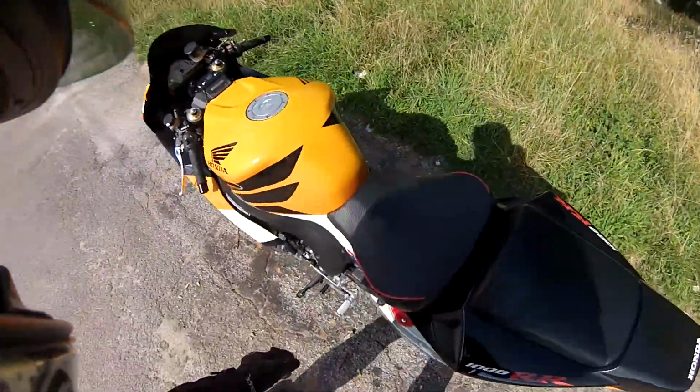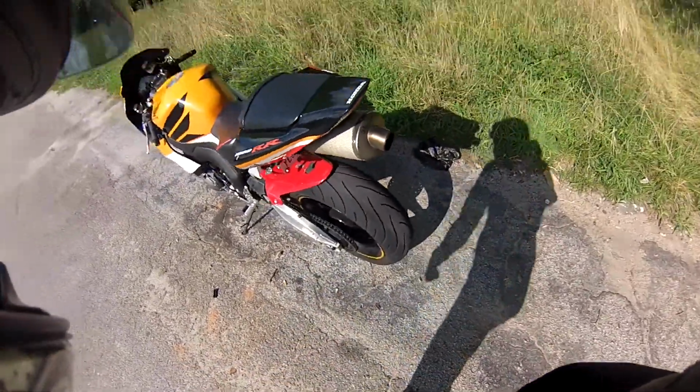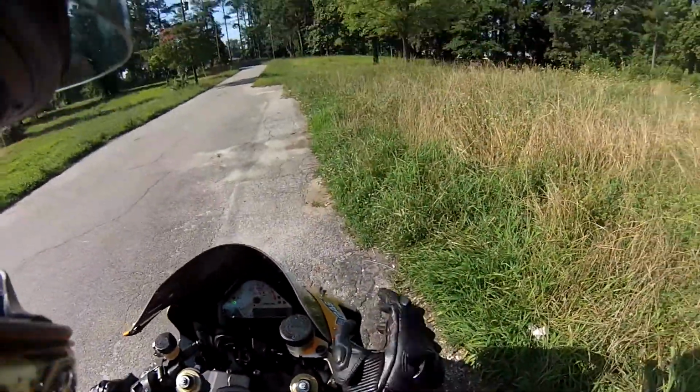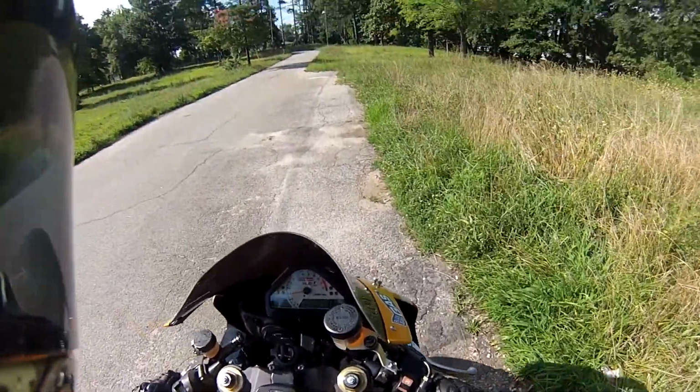So the rear sets need a little adjusting. It's hard to get my feet in there. So I'm gonna ride it, see how it rides. We'll try to see what's wrong with it. I don't ride Honda bikes much, but I thought this one was pretty cool.